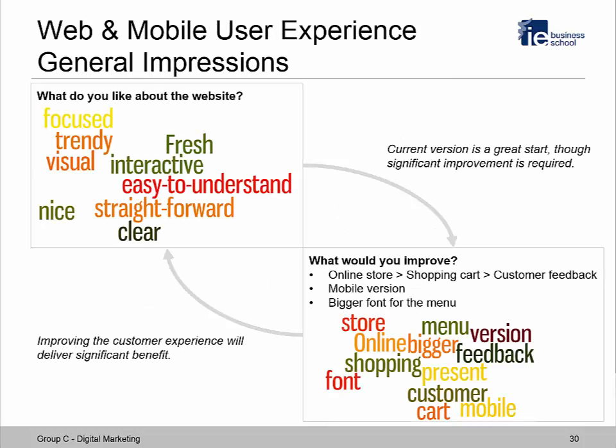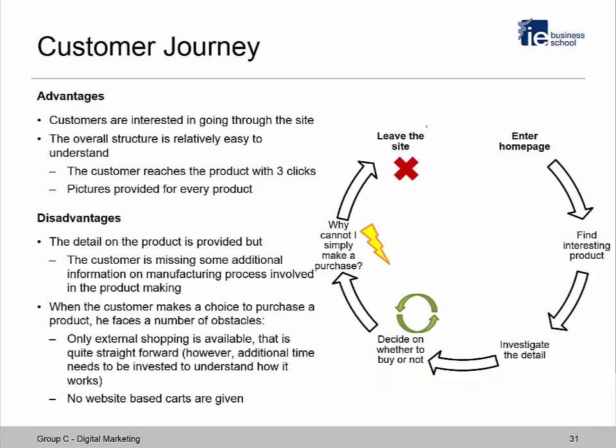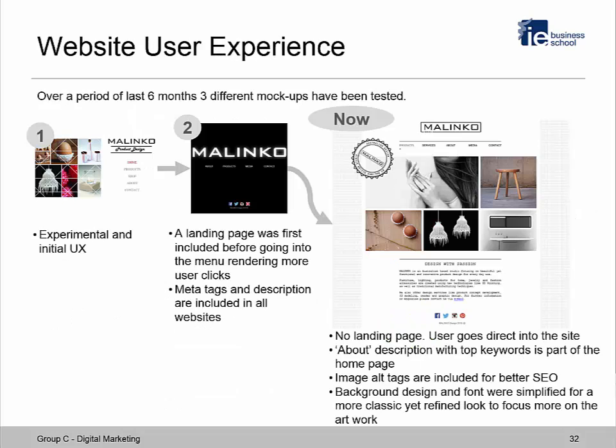Now, lastly, web mobile user experience. In general impressions, again, the website in general looks fresh, interactive, it's quite good. However, what people would love us to improve is to have a proper store on our website, have better menu, probably bigger fonts so it's easier to read, and just through the experience improve that. The customer journey that we've tried to map highlights that the initial steps are very clear, but then the customer hits the roadblock where he can make the purchase, but it takes him longer than he would like to, or she would like to, and we need to somehow streamline that process.